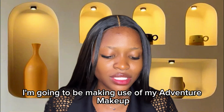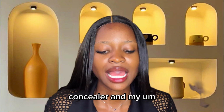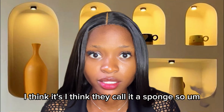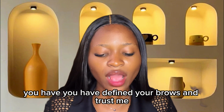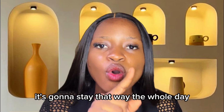And today I'm going to be making use of my Adventure Makeup Concealer and my triangle sponge. I think they call it a sponge. So it's not going to take long. In just 2 minutes you have defined your brows, and trust me, it's going to stay that way the whole day.